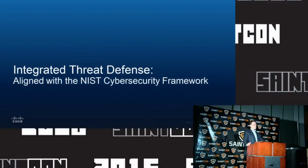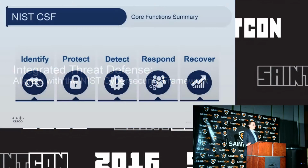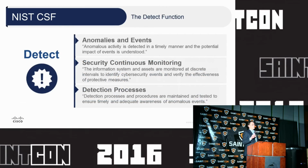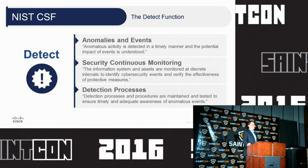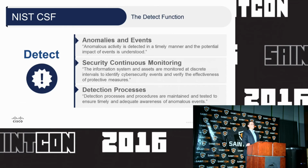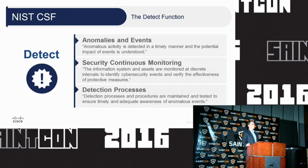And that kind of brings me to this point, right? We take this integrated threat defense approach and align it with the NIST cybersecurity framework, which, like I mentioned, organizes the functions across these 5 core areas. But when we look at just the detect function and what NIST says to do, they say in the framework to do these 3 things at a high level. There are obviously a lot of categories underneath. But one of the first things they say in terms of effective detection is look for anomalies and events, right?